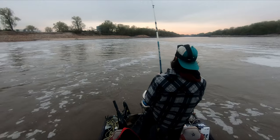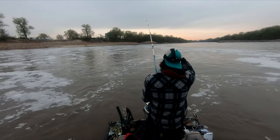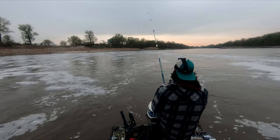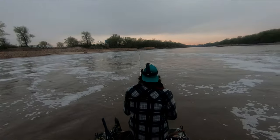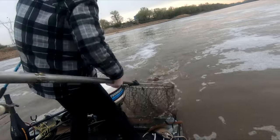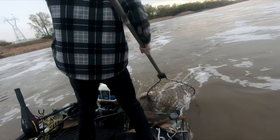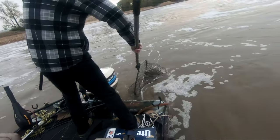First catch, hopefully. Now this is actually the last dam to the Missouri River. So Missouri River fish can swim up into the Kansas up until this point. Otherwise the water has to be higher than the dam for the Missouri fish to actually come onto the Kansas side any further. So a lot of big fish, a lot of big blues and flats in here.